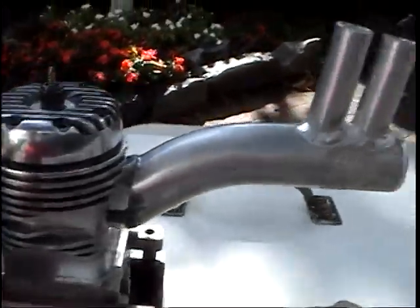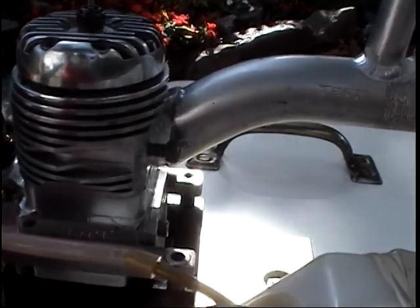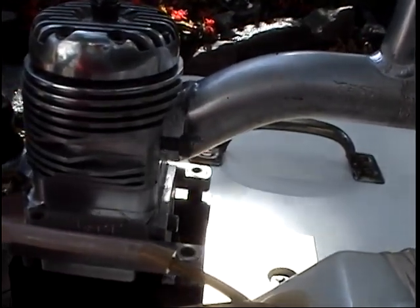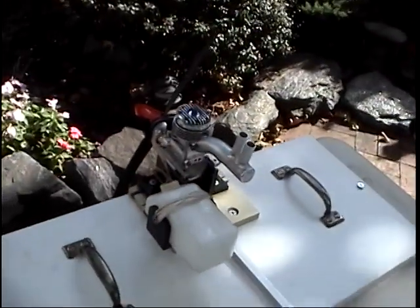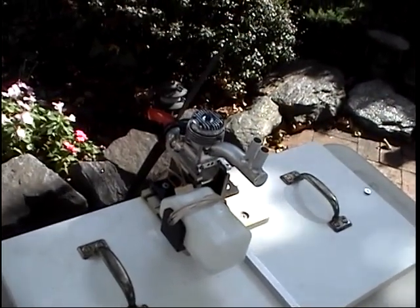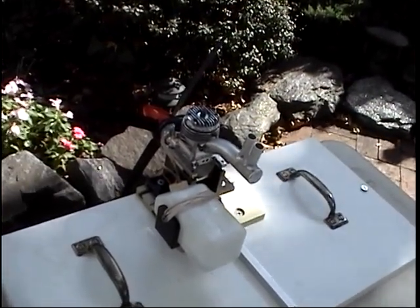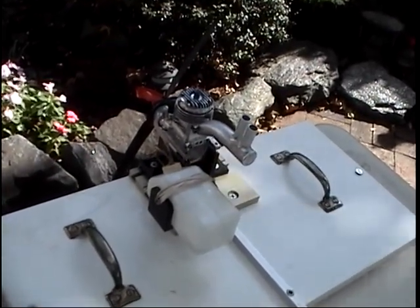Our next part of the test will be the short header. Again, this is a 76 flange. This is not a 91 header. And one of the things we want to try to figure out from this test is, are we going to need the bigger header? Or is the 76 header going to flow the same amount and run the same temperature?